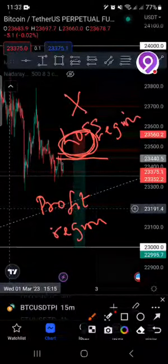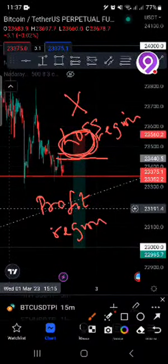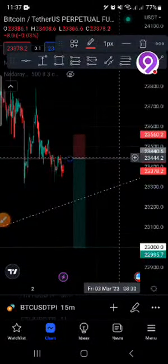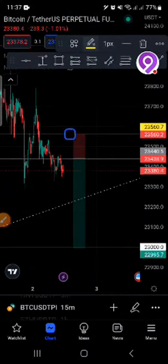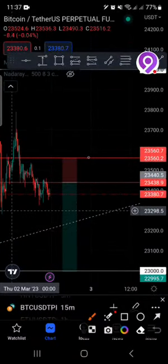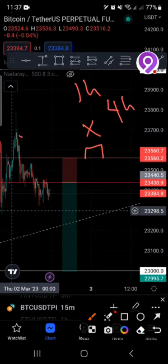Don't say something like, oh, let me wait and see. You're not practicing good risk management. So this is what I do personally. I'll put another line here. For me to close this trade, whenever a candle closes above this line, then I'm done with this trade. Whenever a candle closes on the 1H, 4H time frame.